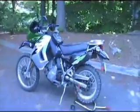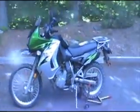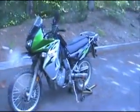Take a look at it here. As you can see, it's the green color. Don't have too many modifications on it. It's primarily stock, with the exception of some luggage, GPS, and some tires, which I'll talk about.